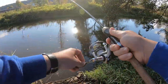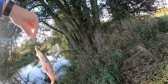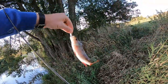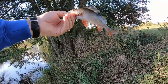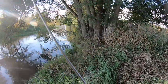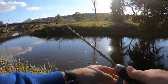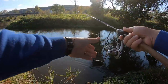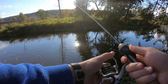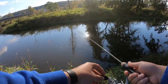Another one. They're all about the same size. They're right there in that grass. I'm just dropping it right down there by that grass with that little mini jig, bouncing it off the bottom. A little bit smaller. I'm hoping to get a good one, take it home and eat it, but have to work through some of these smaller ones first, probably.